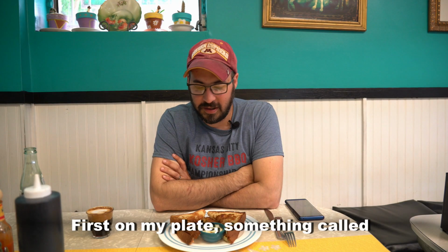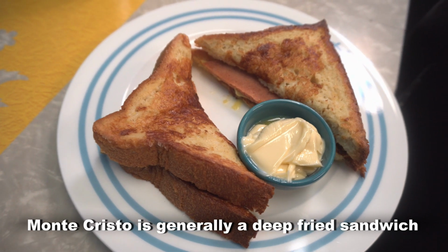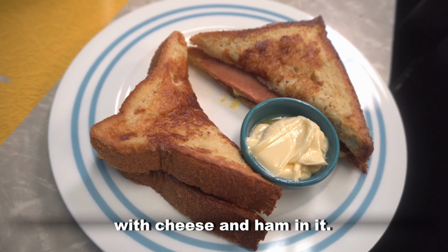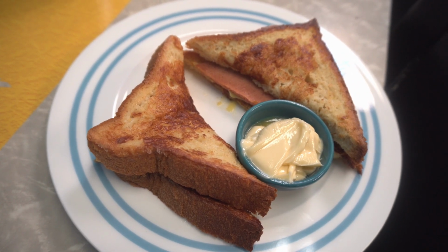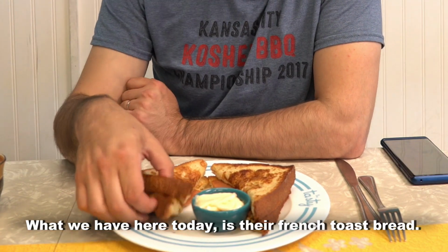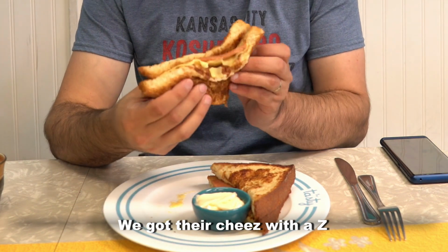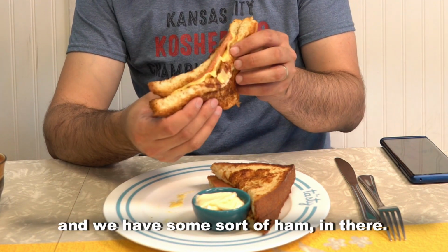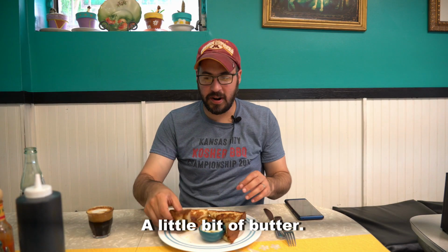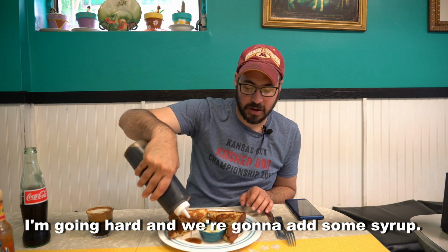First on my plate, something called the Monte Cristo. Monte Cristo is generally a deep fried sandwich with cheese and ham in it. Powdered sugar on top. It's kind of like a French toast sandwich. What we have here today is their French toast bread. We got their cheese with a Z, and we have some sort of ham in there. A little bit of butter, and I'm going hard, and we are going to add some syrup.